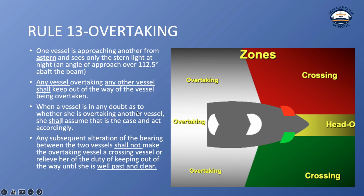When a vessel is in any doubt as to whether she has overtaken another vessel, she shall assume that is the case and act accordingly. So let's say it's during the day and I'm kind of in this area right here. I don't really know if I'm overtaking or crossing. I'm going to assume I'm overtaking and stay clear of this vessel.